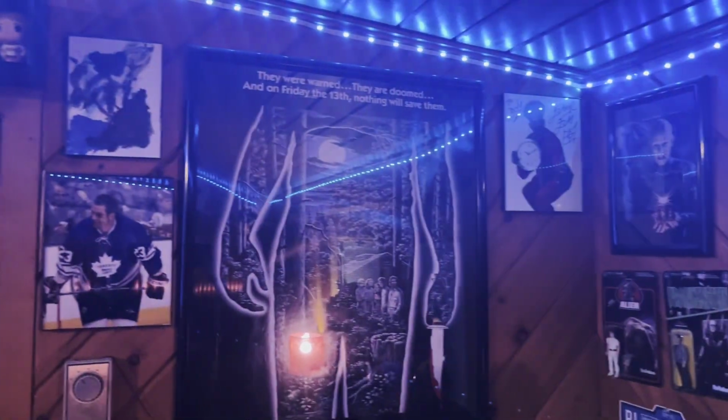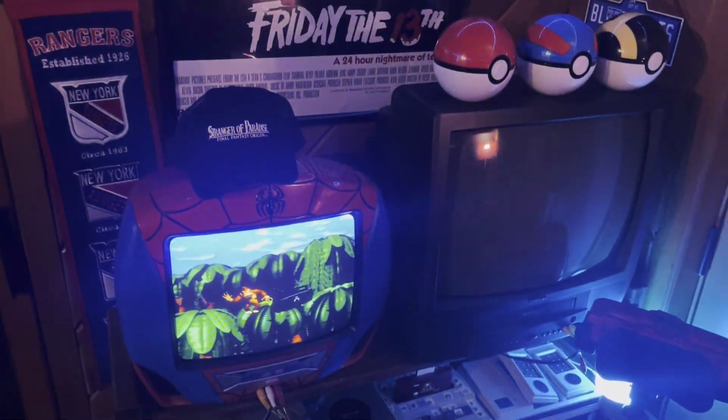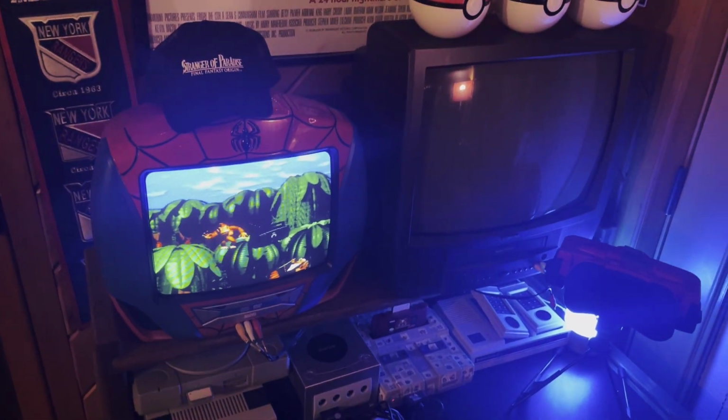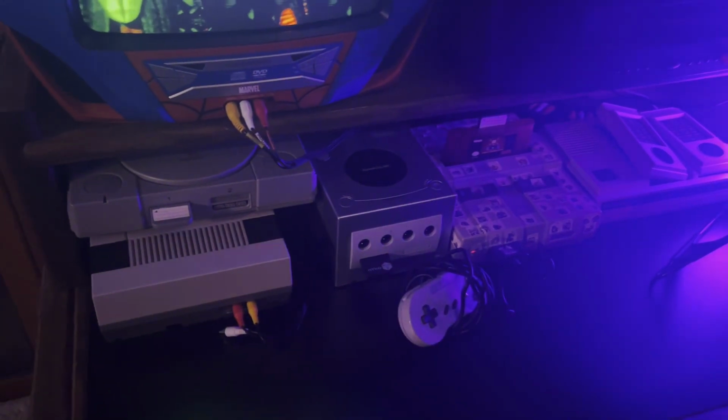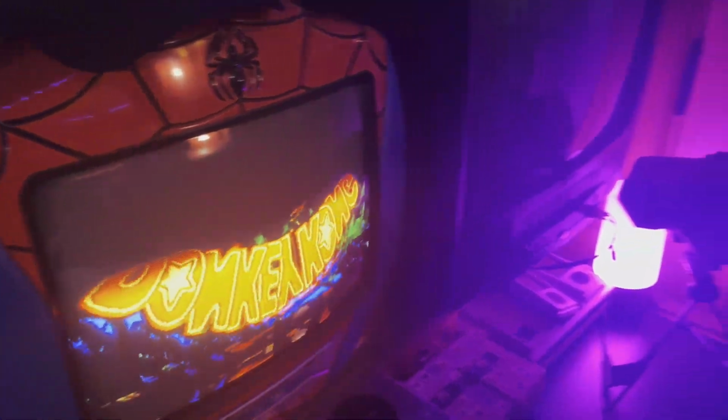More posters and autographs. We got Colt Noir, Flava Flav, Doug Bradley, the guy that played Pinhead in Hellraiser. Got my 2 CRTs over here. One's a VCR combo. The other is a DVD combo, but the DVD doesn't work, unfortunately. Got more systems: SNES, GameCube, NES, PS1, and Intellivision Model 2.